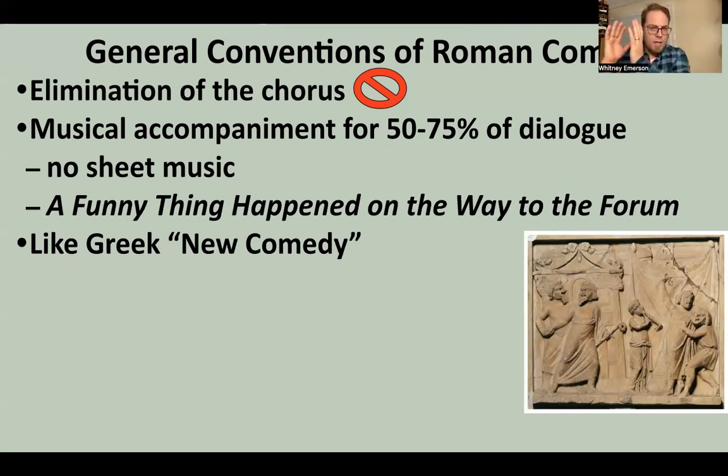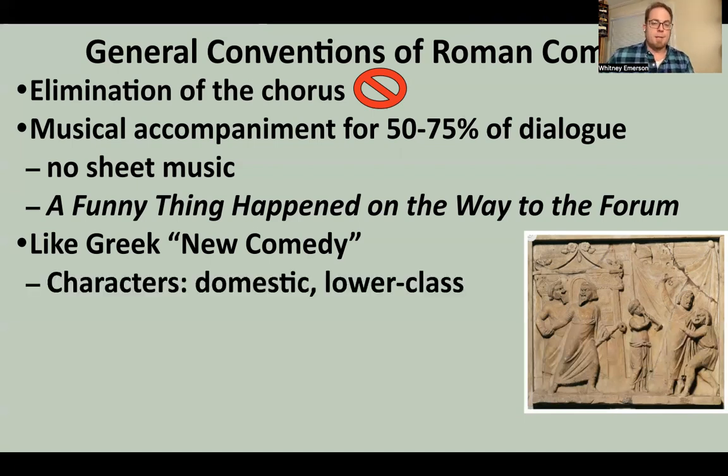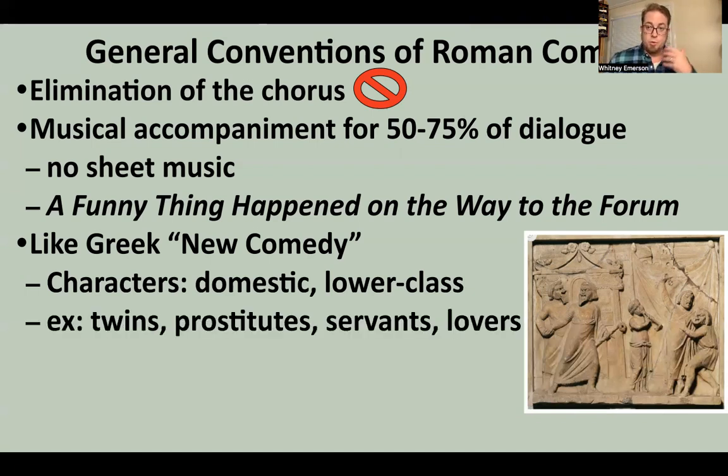So after we have old comedy in Greece, then new comedy in Greece, and then we get the Roman times, we get to Roman comedy. So it's similar to the Greek New Comedy. Do you remember what the Greek New Comedy was? The Greek New Comedy featured characters who were lower class, domestic, common people. So you would have things like twins, prostitutes, servants, lovers, the trials and tribulations of that.